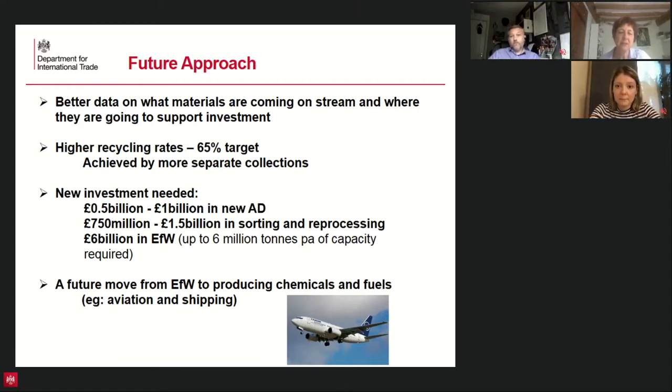And for residual treatment, these figures are from one of our companies operating in the UK. There's an estimate that we need a lot more new anaerobic digestion facilities, £500 million worth of new AD, £1 billion worth of new sorting facilities, and a lot more EFW, energy from waste, for additional residual waste. Now these are high figures. They probably won't be delivered in the short term, but once we have the ideal waste management facility, this is the capacity we'll have.